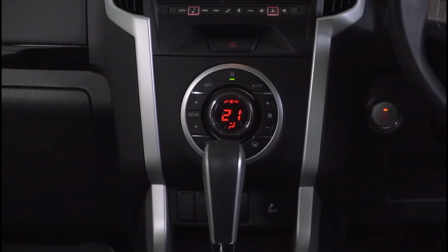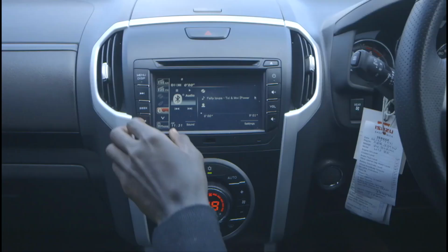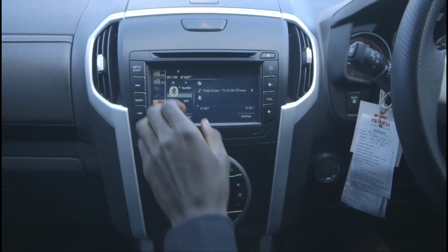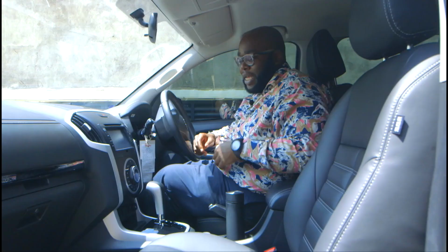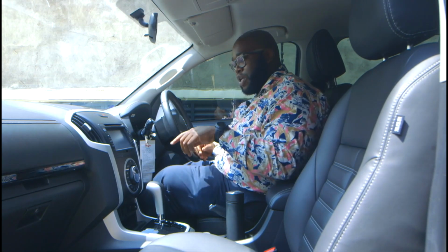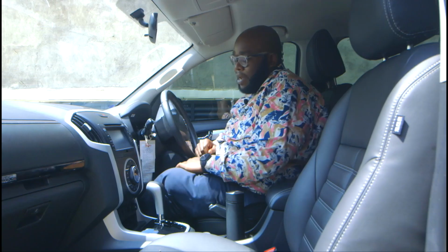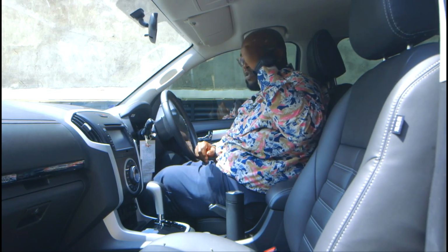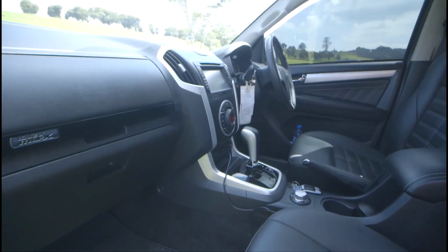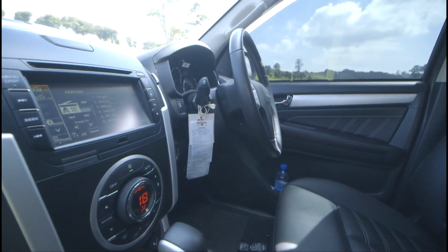Now, right below this multimedia entertainment system, you do have climate control. The functions have been designed in a circular way just to complement that flowing and whooshy design. Again, it's not dual zone, but it works extremely well. Actually, it is dual zone because you actually can control the different settings at the back. Of course, you have a rear button to ensure that the rear passengers also have maximum airflow as they traverse the country of Kenya.